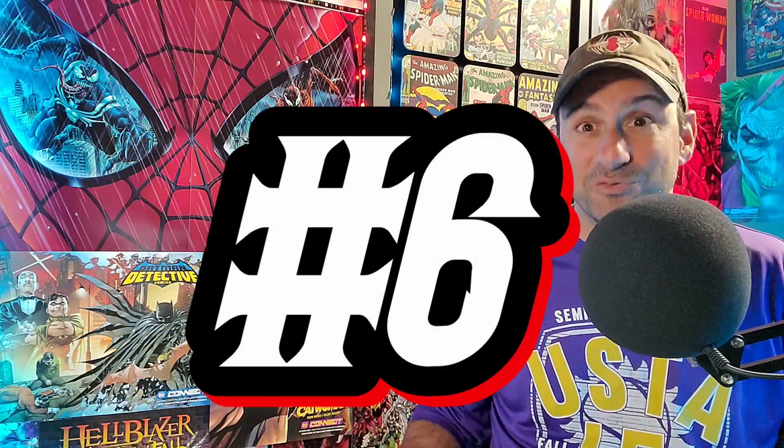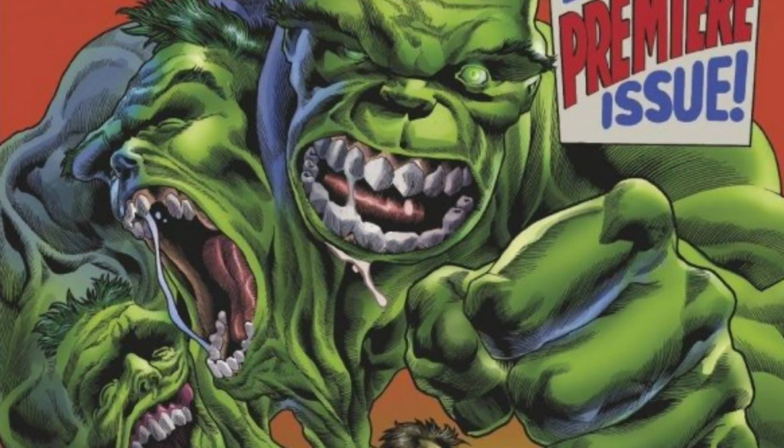All right, so coming in at number 6, I thought this one was really cool, and this is the Immortal Hulk. This is issue 43. This is a Bennett Homage variant. So this obviously gives you a throwback of the Incredible Hulk, and we get to see Bruce Banner doing his transformation, which obviously these transformations in the Immortal Hulk have been grotesque, something that you've never seen before.